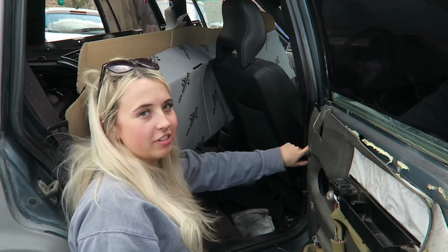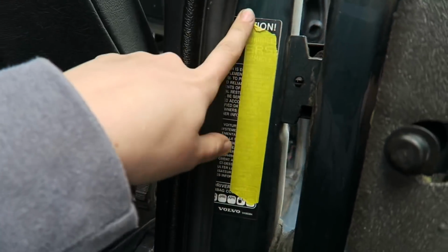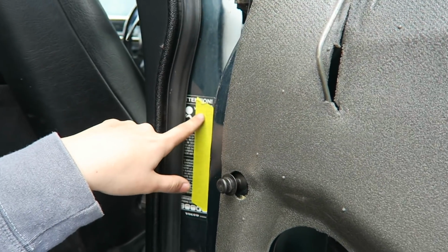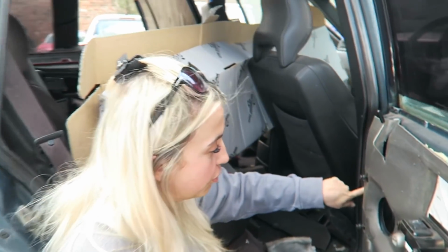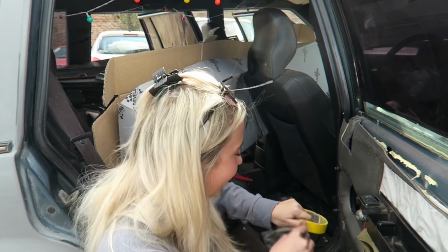When I say we're going into every last detail, I mean we're going into every last detail. So all the stickers inside the doors are all being covered up, so they're not going to be painted over. This one was actually telling me that my airbag needed to be serviced in 2007. So I don't know if you can see down there. There you go. Couldn't tell you if it ever had been serviced, but I found out the hard way that it still works, so that's okay.